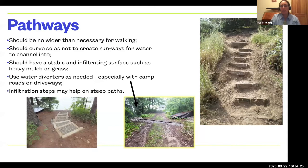So your path down to the lake through your buffer, if you've got areas that are washing out, you may want to install some kind of a diverter, and it could literally be a piece of wood that's sort of dug into the ground. It could be a piece of rubber, and you can create either just an area where there's lots of plants that are soaking that up pretty readily, or an actual containment system. And then the path itself should have a stable and infiltrating surface.